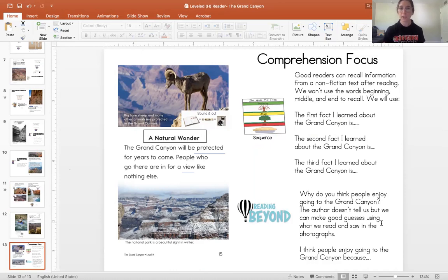I think people enjoy going to the Grand Canyon because there's something to do for everyone. If you're not feeling very adventurous, you can go on short hikes. If you're feeling really adventurous, you can go on river rafting rides. So it seems like there's something for lots and lots of people to do. I have one last wondering statement. I wonder what kids do at the Grand Canyon, what kind of adventures they like to do.